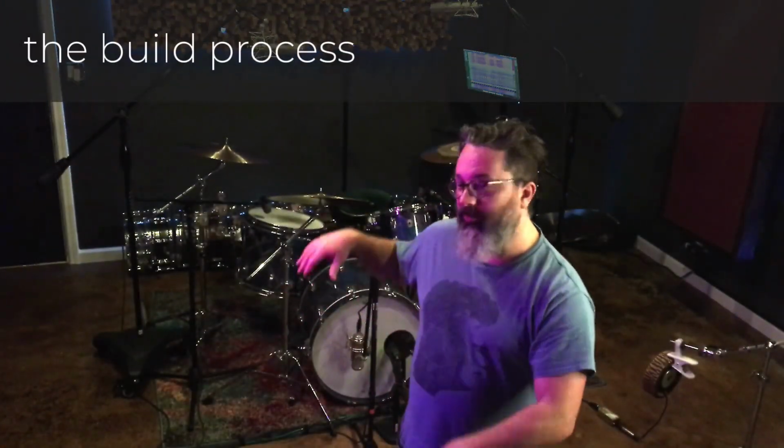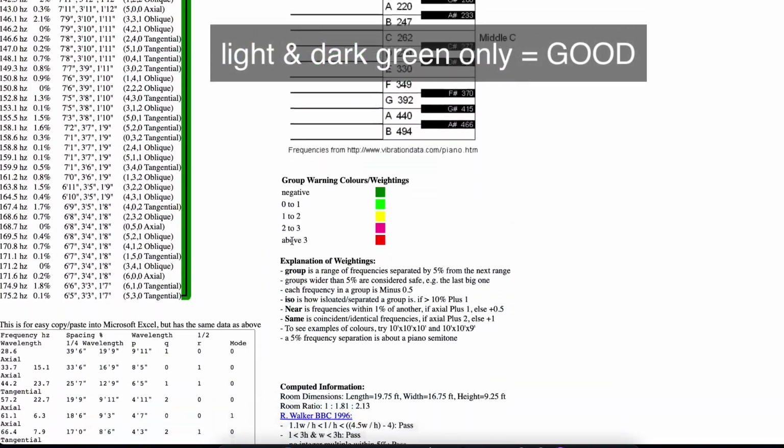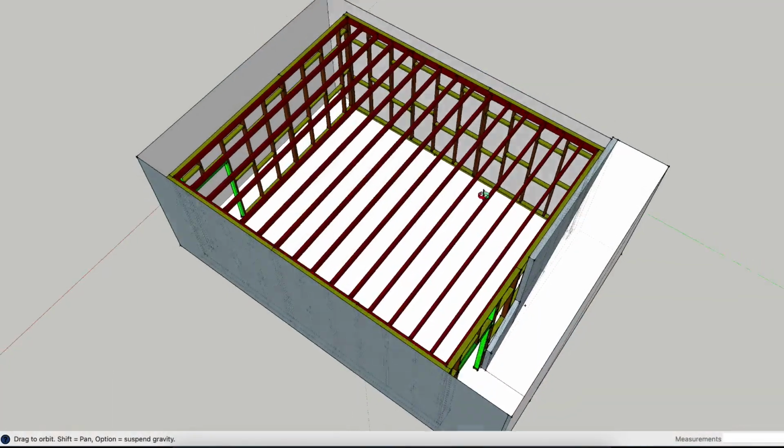I started by doing some demo, cleaning out the garage, doing an acid etch stain on the concrete floor, and then used some acoustic calculators online to figure out the best dimensions of the room inside the garage I already had that would yield the least amount of standing waves and acoustic problems. Once I had that, I went into SketchUp, drew some plans in the software, and then started building.